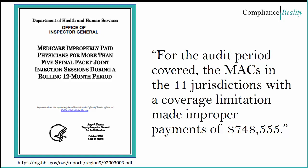So there were limitations, meaning you could do some injections, you just couldn't do them all the time. It wouldn't be covered. The doctor can do it, but the patient would have to pay, and we know that a lot of times doctors just don't want to be asking patients for that, and they just bill Medicare. And what this review found is that even though there were policies saying you couldn't do that, there was reimbursement for that happening when it went outside of that coverage limitation.